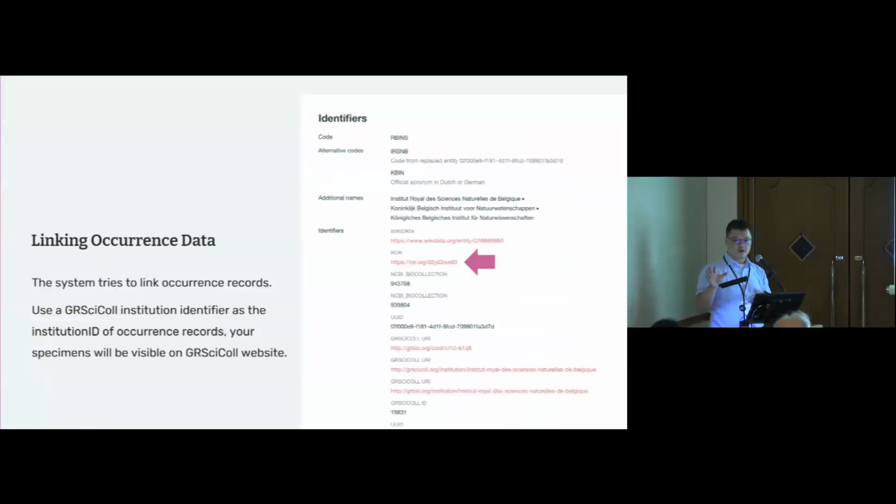GBIF tried to use the code to match the specimen that is already published on gbif.org. But here I want to invite you to take a look at the identifier of the institution. It's very small, but it's fine. A more secure way is that when the specimen information is published, use the identifier as the institution ID. So as soon as the specimen is published, that will be a precise association, just to guarantee that the specimen record is correctly mapped to the institution.